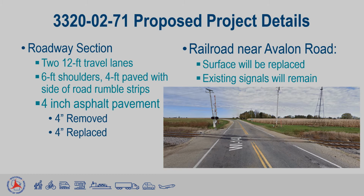However, the section of the shoulder that is covered in asphalt will be increased to 4 feet from 3 feet, and rumble strips will be cut in. This is to help prevent accidents where people either drift off or are pushed off the roadway into the shoulder area, also known as run off the road, or ROR, crashes.